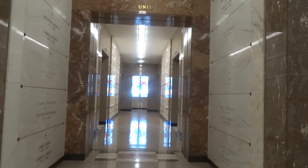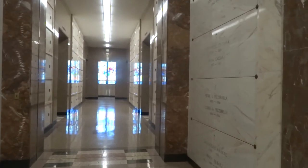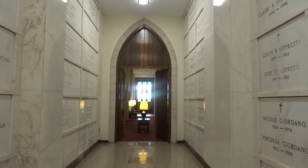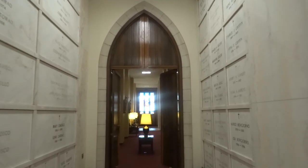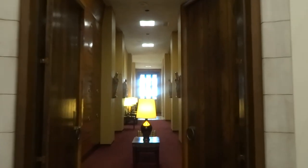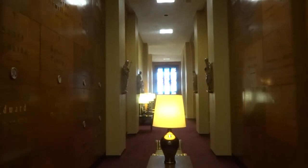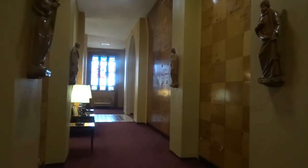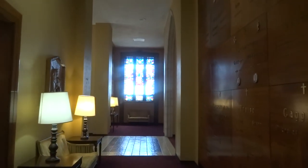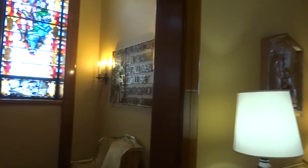Beautiful structure, but it does get a little monotonous. I was looking for columbarium niches, and I actually found a room with them, but there was somebody in there praying. Music in here is nice. This sounds like Satie. Oh, no, it's not.